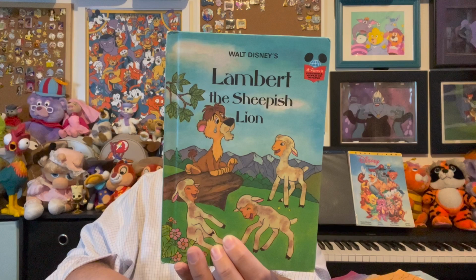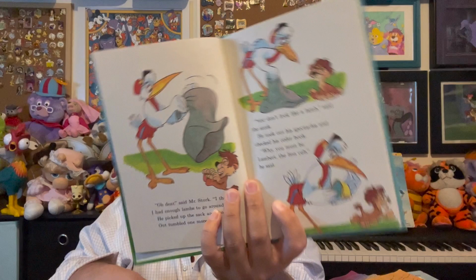Okay, this short is probably from the early 50s, I'm going to guess. I mean, this book is from the 70s. I can't remember. Lauren, tell me when this short is from, but Lambert, the Sheepish Lion, is always trying to be a wild and woolly sheep. He's woolly and weepy, silly and sheepish, still the sheepish lion. So there's the stork from Dumbo who made another appearance, but this is such a great story about family and identity and who you belong to and who gets to say what you're supposed to be. So this one I probably won't cut up because I'm a little sentimental about it.